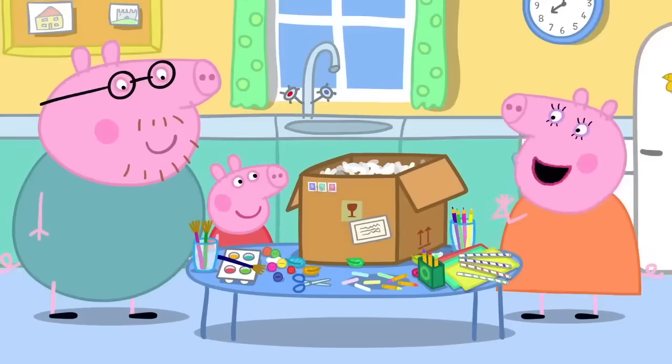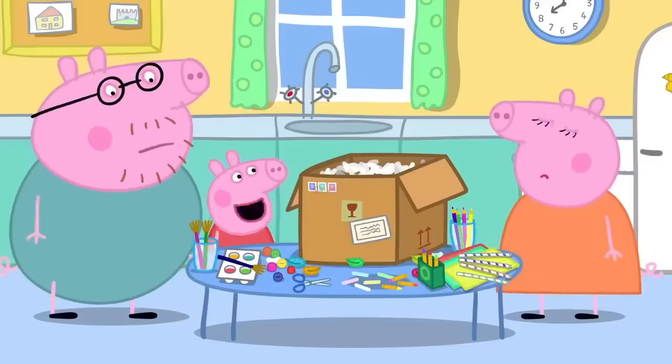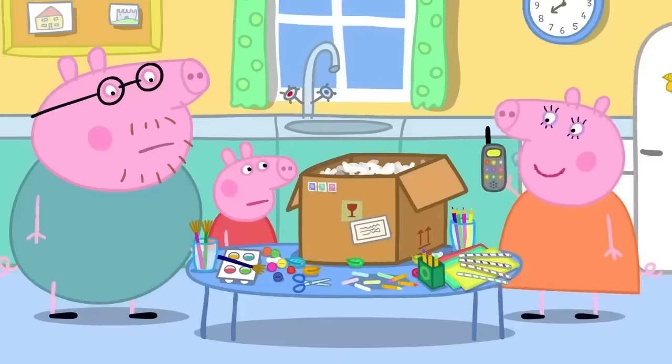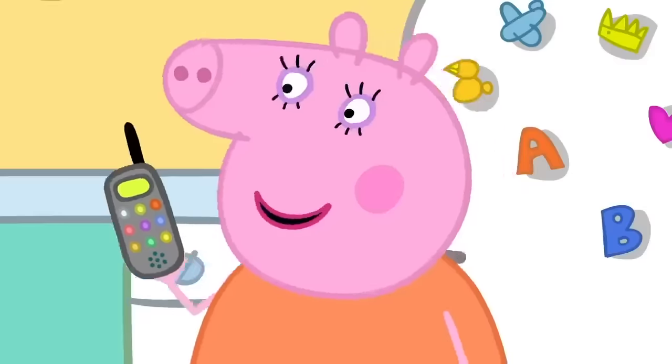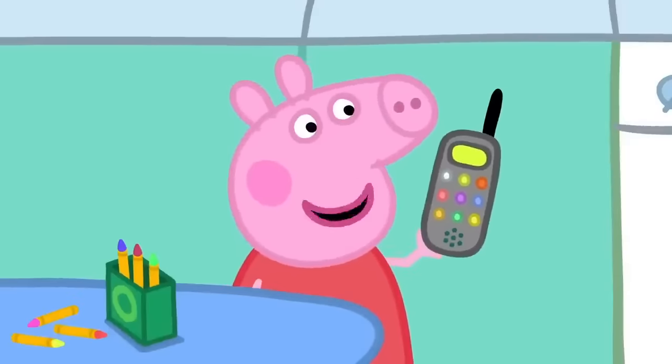Great. That's your castle almost done. Hooray! It's not almost done. We have to stick things on, paint it, add the glitter. Glitter? Hello? Hello. Can I speak to Peppa, please? Peppa, it's Susie Sheep. Hello, Susie. How's your school project going?